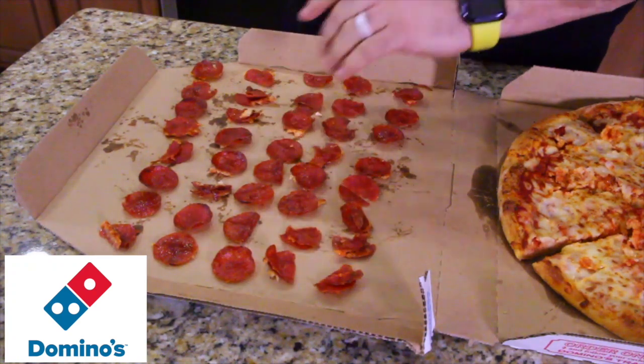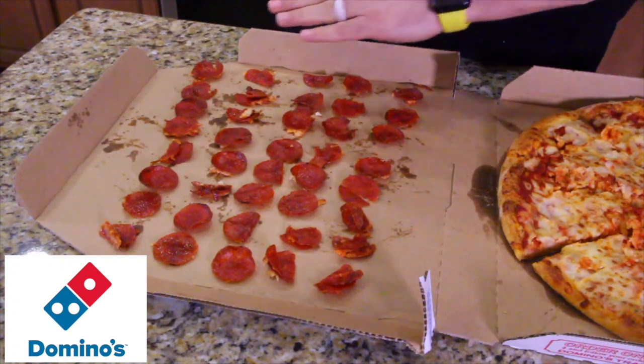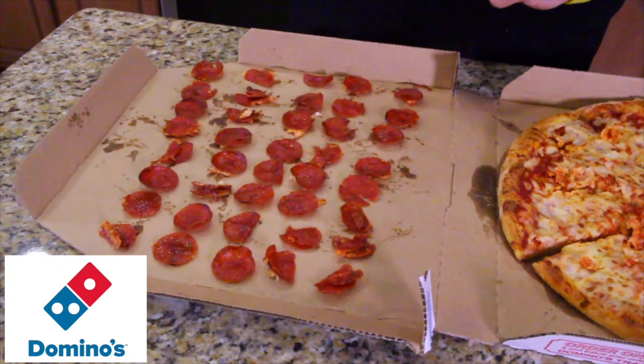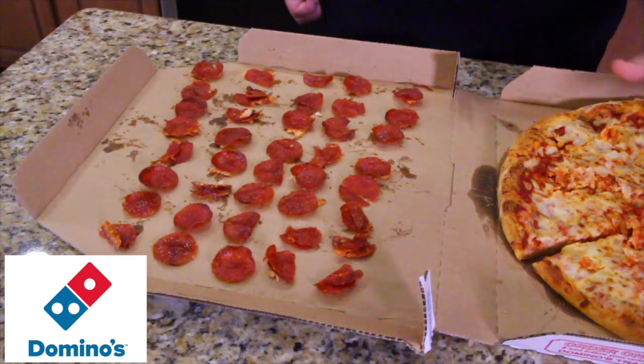Okay, we took off all the pepperonis. We kept the cheese as much as possible on the pizza still. It looks like we have 40 pieces of pepperoni. So now we're gonna scrape the cheese. This is Domino's pizza. We're gonna scrape the cheese and we can't separate cheese from sauce. So there's gonna be some sauce, but most pizzas don't have any sauce. So you have nothing to worry about. So we're gonna scrape it and weigh the cheese.